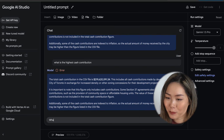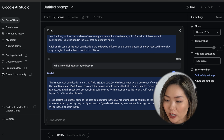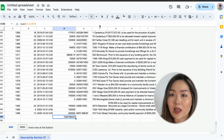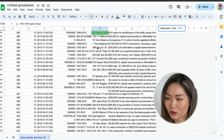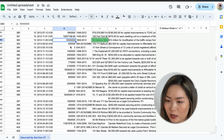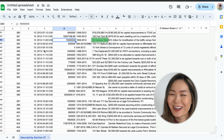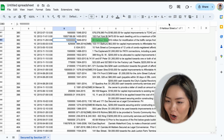So next question, what is the highest cash contribution? The highest cash contribution is 12,500,000 at 90 Harbour Street and 1 York Street. Let me search for that, see if that's correct. So it's looking for the address. So this is the one, but the cost is 10 million, so it's incorrect data. I'm not sure where Gemini Pro got the data from, because there are other projects that cost more.